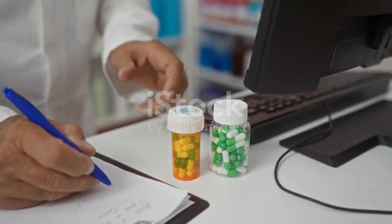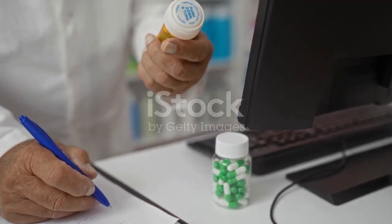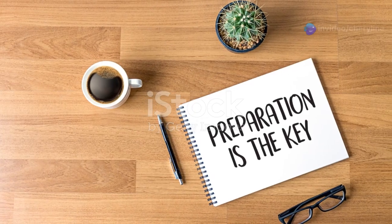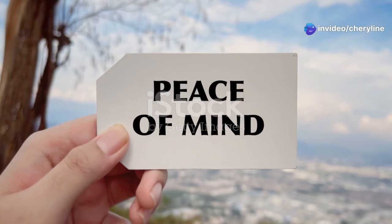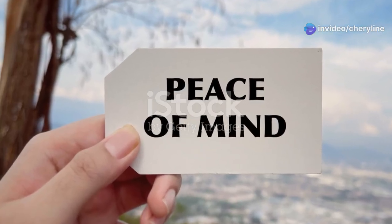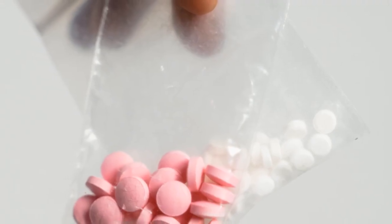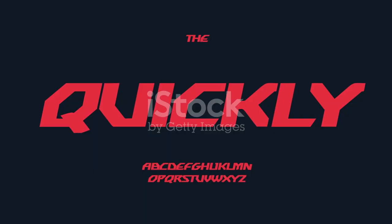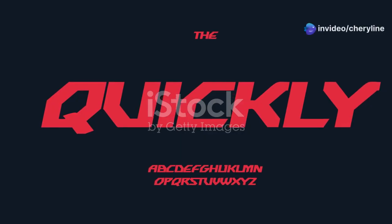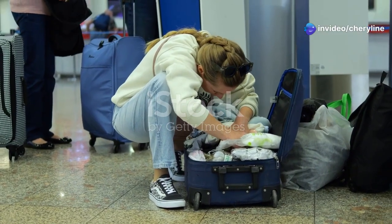For international trips with prescription medication, ensure that the prescription label is attached to each item. If an alarm goes off during screening, you'll be prepared. Knowing the rules of the country you're visiting also gives you peace of mind. You've done the research and packed accordingly. Keeping all your medications in a separate baggie is a game changer. If the TSA needs to screen them, you can pull them out quickly. And once cleared, they're just as easy to put back.